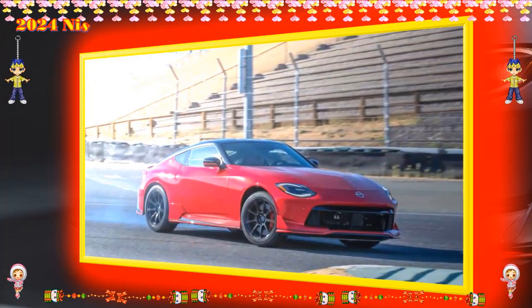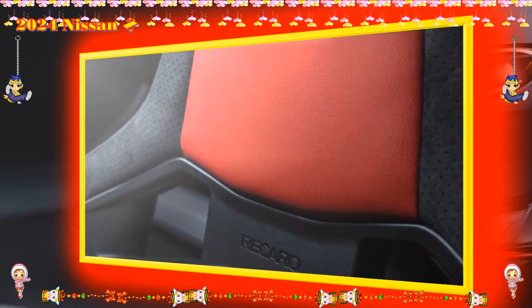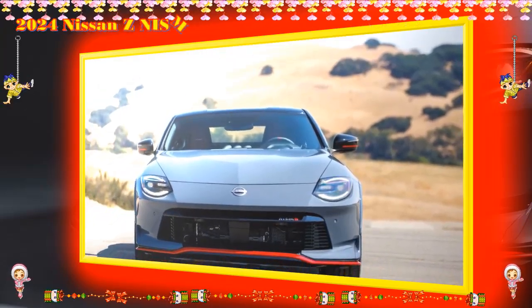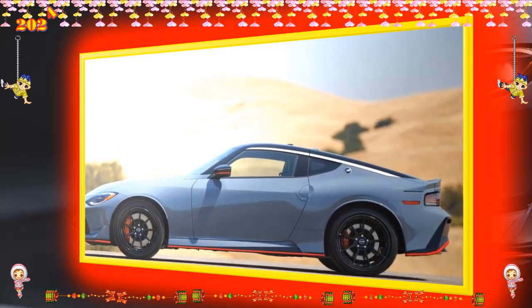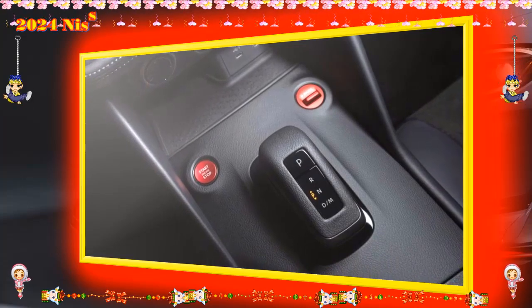How much? Here's the kicker. The Nissan Z Nismo starts at $66,085 in the US with the destination fee included. That's $22,780 more than the base Z and $12,780 pricier than the Z Performance, and frankly, it isn't $12,000 better.